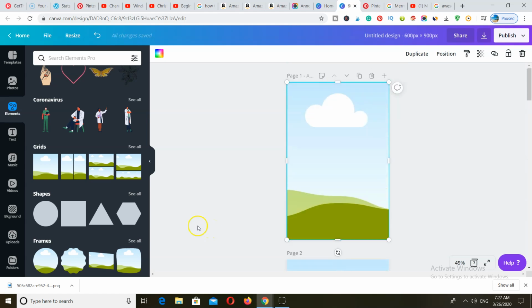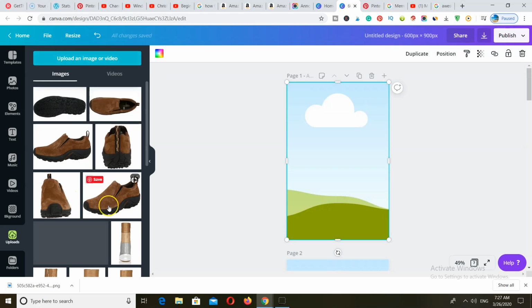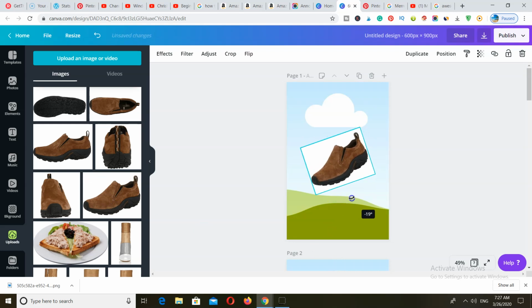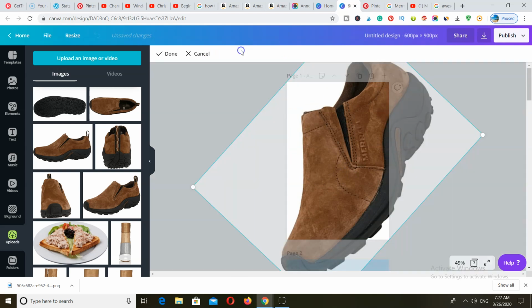Now to upload all of your images that you just downloaded from Amazon, you just want to go to uploads, and you want to upload an image. I've already done that here, so I am going to be showing you how to go ahead and just click on it, get it onto your canvas, and you just want to do that, slide that to the side a little bit so that it fits. Oh, that's too large, guys. So let me just go ahead and crop that.